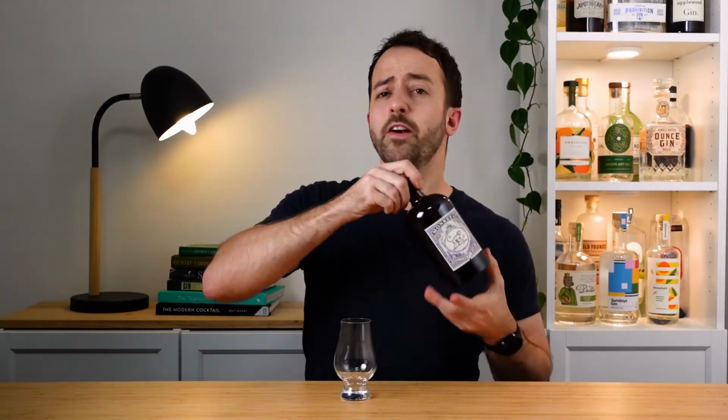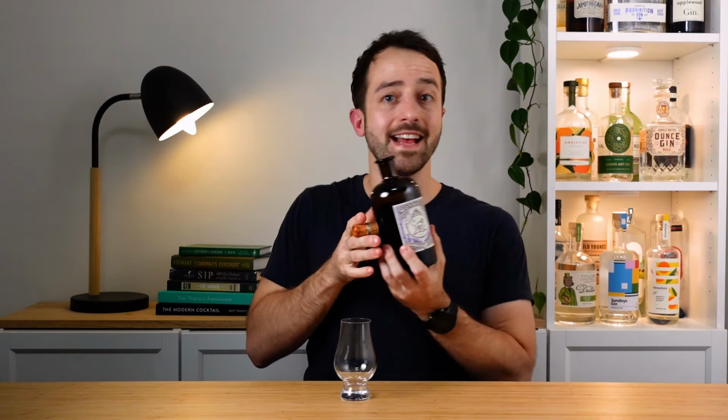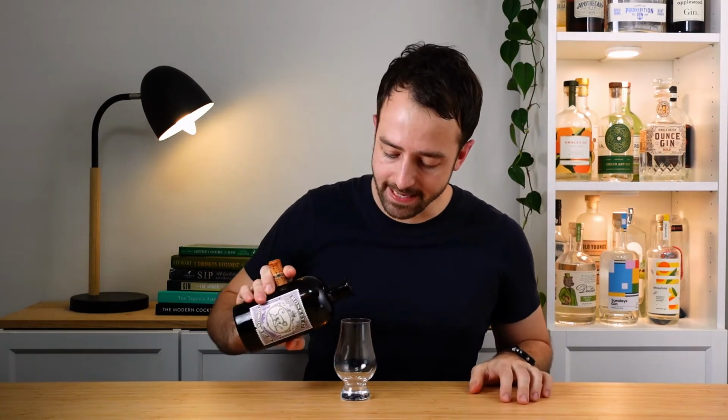If I'm completely honest, I'm a little bit skeptical about all these botanicals. I mean, yes, it does make it the most complex and complicated gin on the market right now, but are you actually going to be able to taste them all? Do they all serve a purpose? How are they going to balance it? Are they just there to make that massive claim? Luckily, I'm a very open-minded person, so I guess let's give it a crack and see what it tastes like.